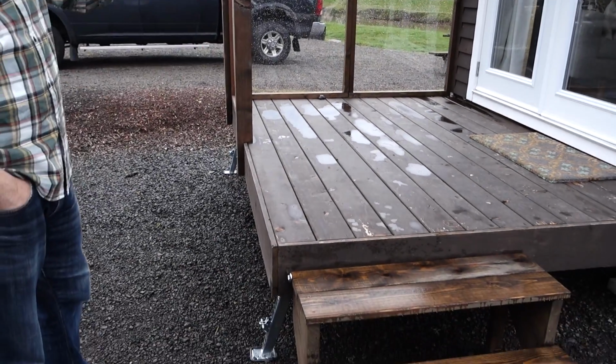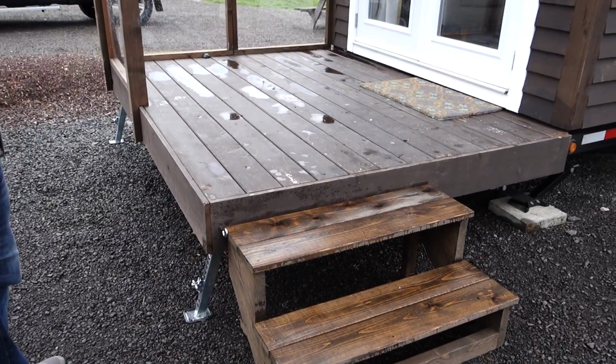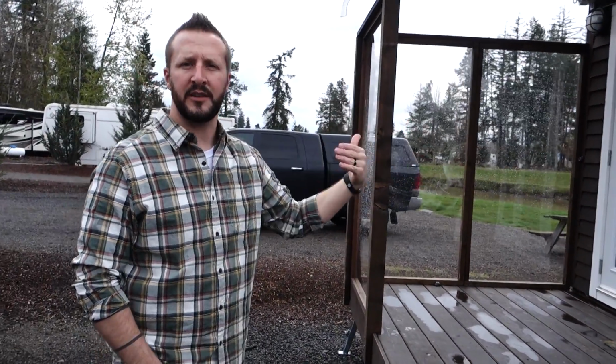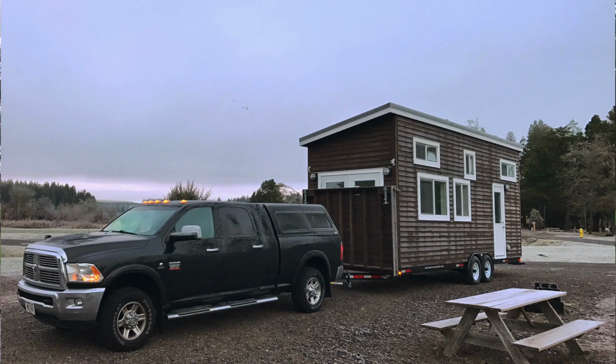And actually, while it's up, since the hitch is under here, and it comes this way, the porch actually protects the whole front French doors as we're driving down the road from getting any rocks or anything.